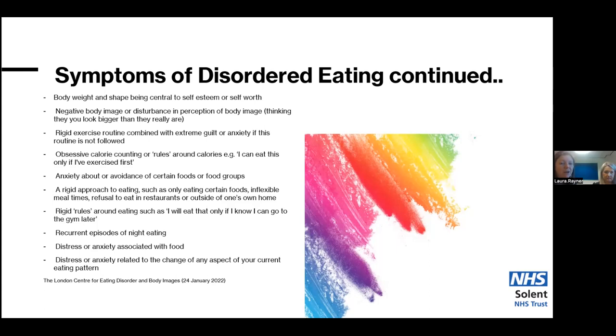So, recurrent episodes of night eating. We do see with those that have disordered eating, if they've not eaten through the day, thinking that they haven't got time, or it's becoming quite socially normal, like you said, about not having breakfast, they won't have lunch, then they have that need to eat later on, and then it becomes a night eating pattern, doesn't it, really?